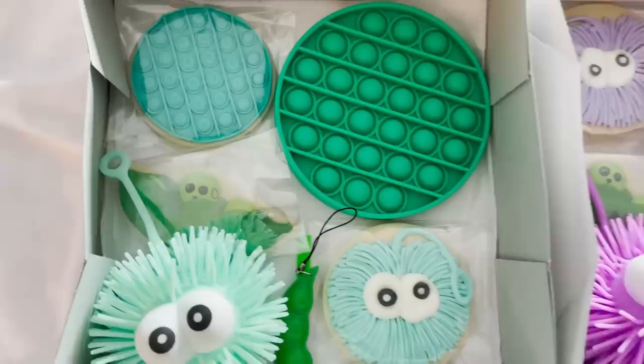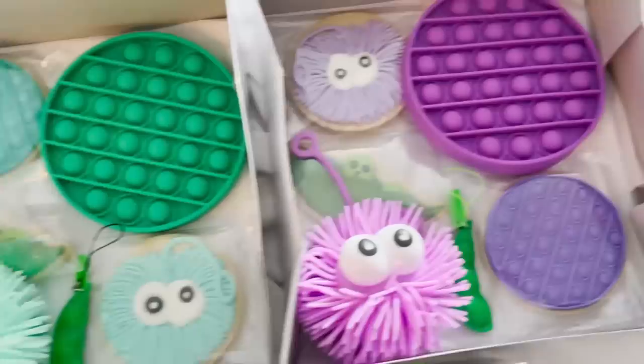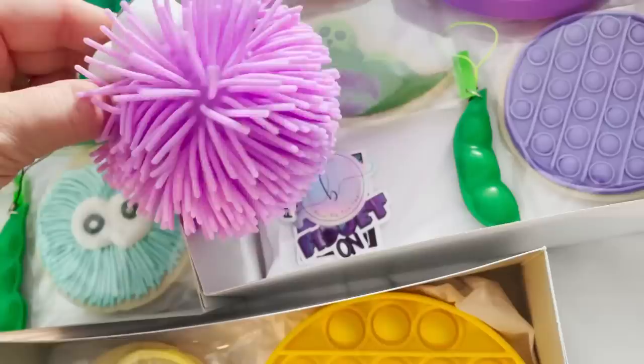Tomorrow's the big day. I made cookie boxes for each of the kids. You can see they're themed by a color. So they have a cookie and the matching fidget toy, like the Pop It, a bean pod keychain, and a stretchy puffer ball. Isn't that cute? I hope they like it, and the cookies are delicious too. So there's a purple version and also a yellow version. Oh, and I hid stickers under each of the puffer balls. Thought that was a little bit of fun for them to find.